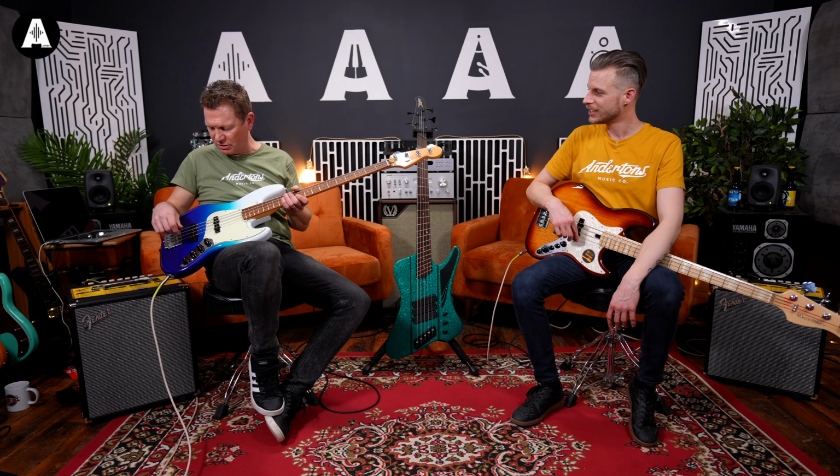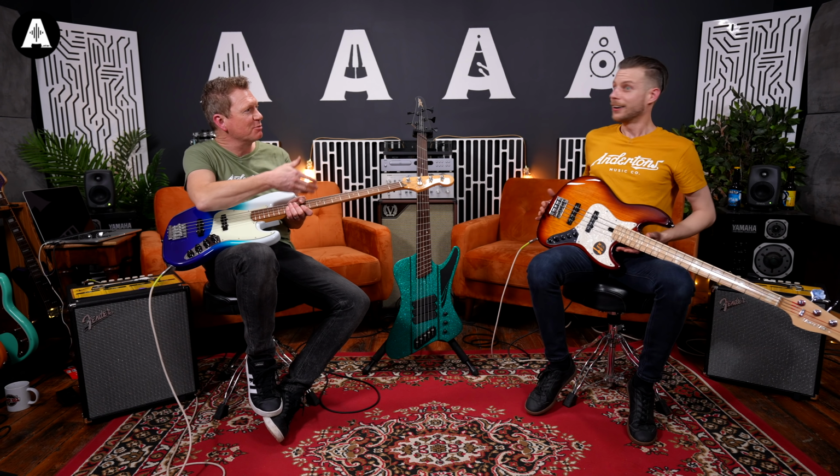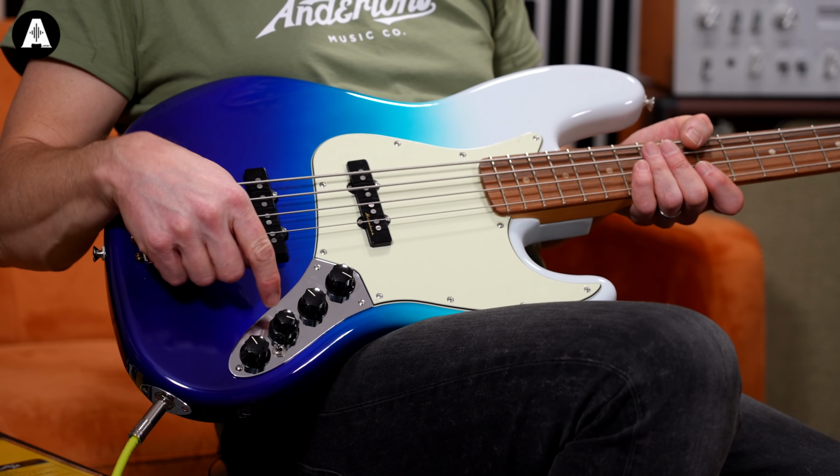It's a normal jazz bass setup with the addition of an 18 volt preamp. Yes, probably to catch up with other players in the market. Maybe, possibly. And you've got a concentric pot here with treble and bass on it. This is the active EQ side, and EQ, mid cut and boost, and pickup sweep there.